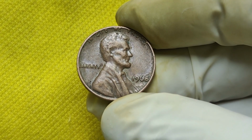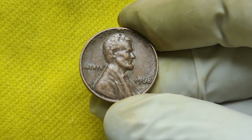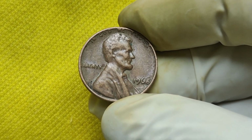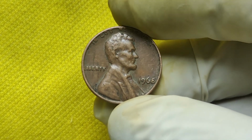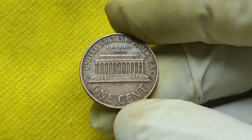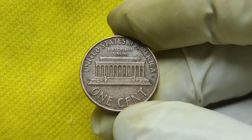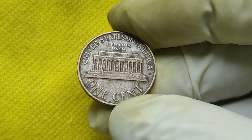Look closely for doubling on letters or unusual shapes in the design. Use a magnifying glass to inspect for scratches, nicks, or wear. A typical penny should weigh 3.11 grams. If it's significantly different, it could be an error coin. Send your coin to a professional grading service like PCGS or NGC for certification.